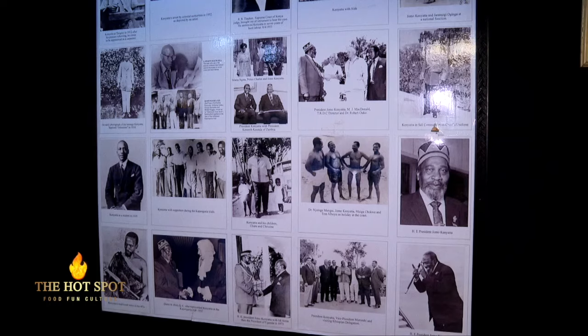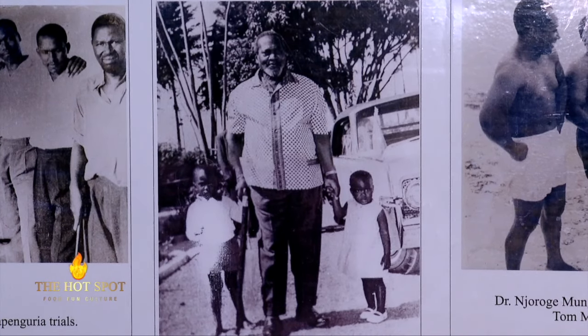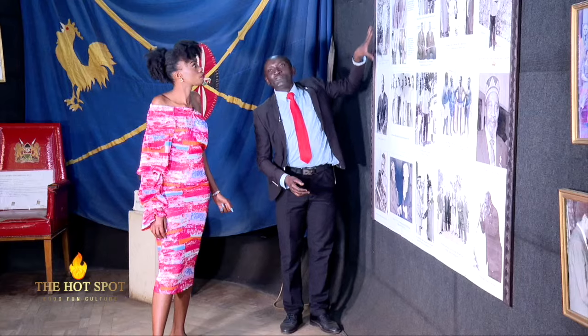You cannot talk about this country called Kenya without talking about Jomo Kenyatta, Johnston Kamau, how he changed his name. So this place is very prestigious for us because when we talk about the history of Kenya, this is where we can be able to talk about it. And you can see the journey of Jomo Kenyatta. He was even once a hustler.